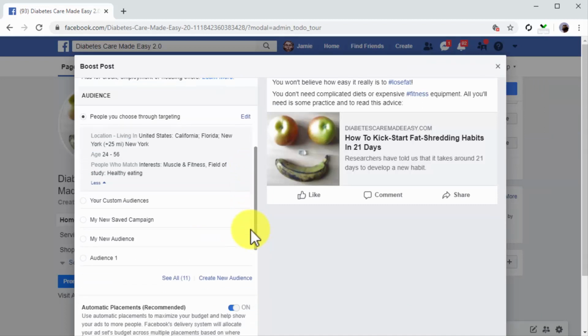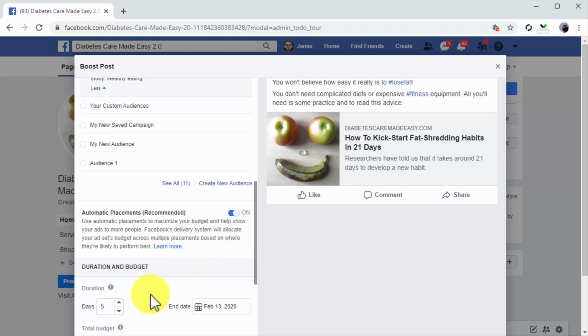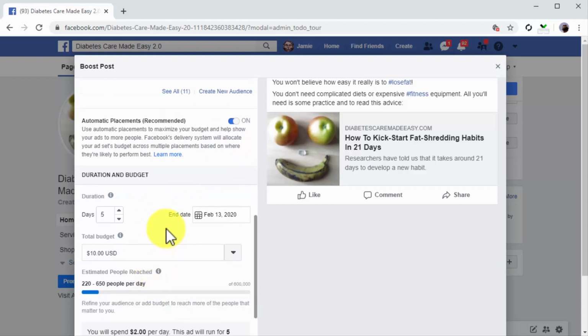Now you're going to scroll down and make sure that Automatic Placements is activated. When this option is active, promoted posts will show on Facebook and many other placements in the Facebook network automatically. Now move to the Budget and Duration section.